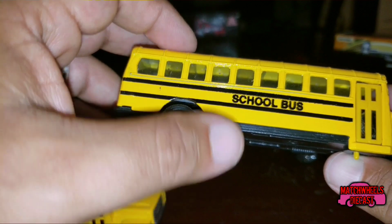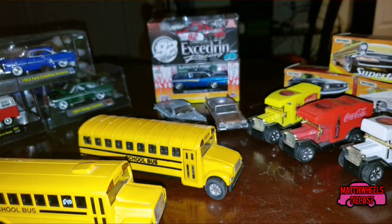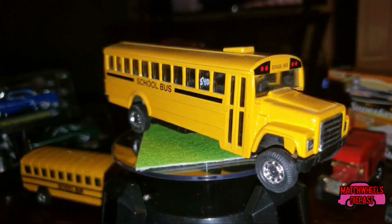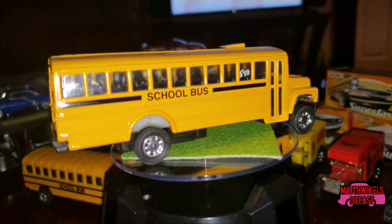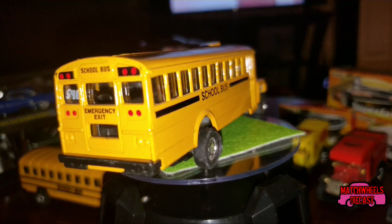They do have the motors in them, so you pull them back to make them go. And these are the kinds of things I would have gotten on a trip to the local car wash. They would run you $2, $3 each.